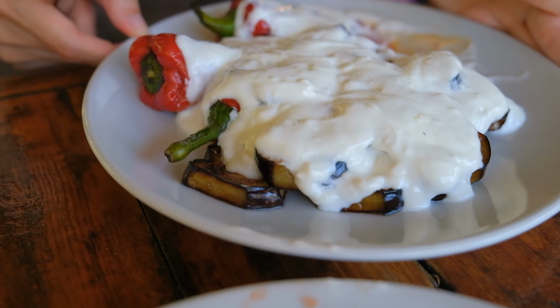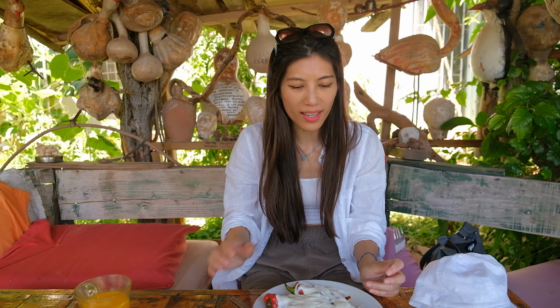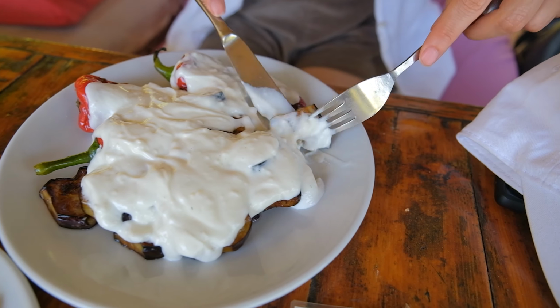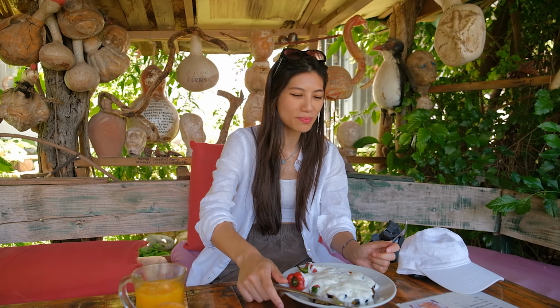Eggplants are nice. It's got a good bite to it. I thought it was going to be mushy, but no. And it's also got that nice charred flavoring too. And the yogurt, it's not as strong as I was expecting, so it actually complements the dish very well. Peppers, not spicy either, unless I just didn't hit some seeds or something. Overall, it's pretty yum.